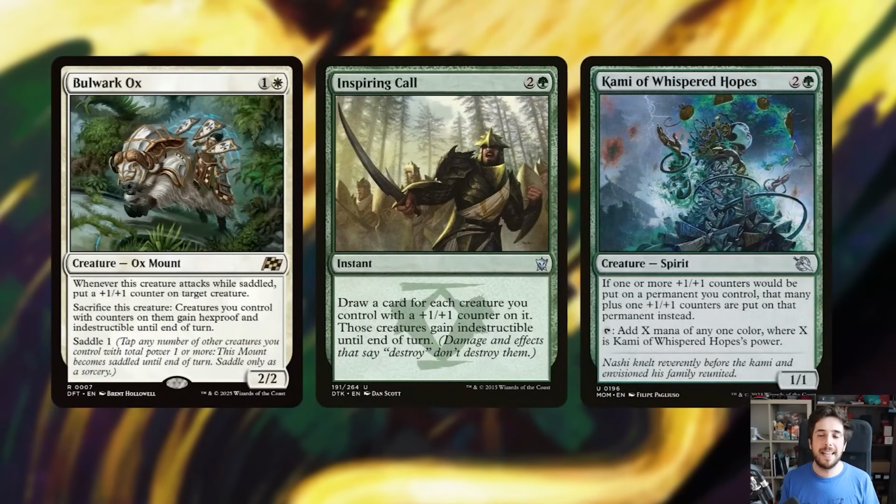Very, very fun. And then we also obviously have other payoffs for having counters on everything. Bulwark Ox gives stuff with counters indestructible and hexproof. Inspiring Call gives everything indestructible and draws us cards. And Kami of Whispered Hopes, the more counters we put on Kami of Whispered Hopes, the more mana it taps for. And also it's a Hardened Scales.